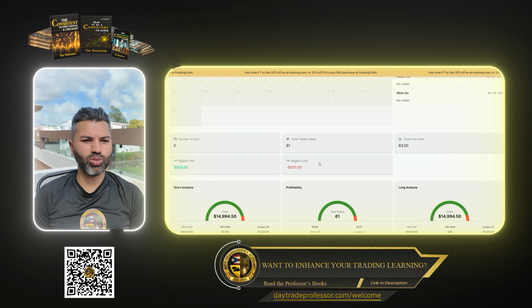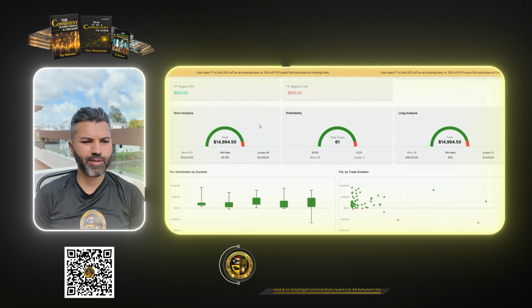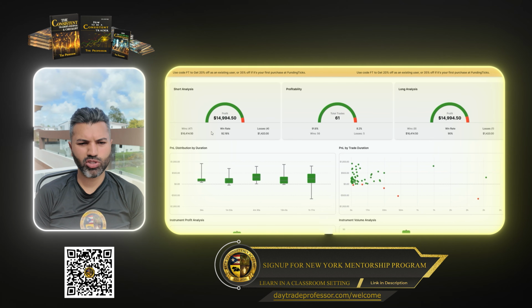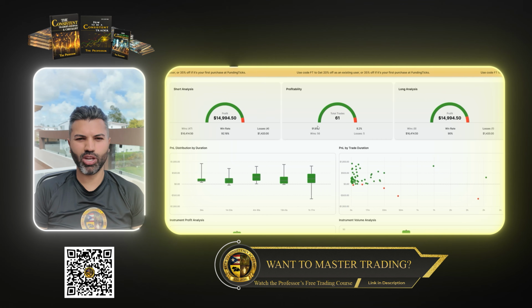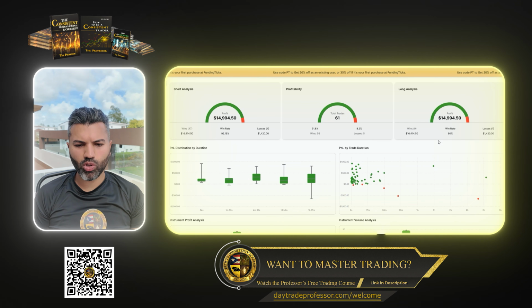Total lot size used. Biggest win, 920. Biggest loss, 655. Not major. Should be much lower, but it is what it is. Wins, 16.4K. 47 trades. Losses, 4, $1,400. So I made, you know, what you see right here. Maybe I know what I'm doing. Maybe I just know what I'm doing here when it comes to trading. Maybe. I don't know. 56 wins, 5 losses.